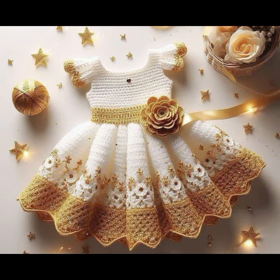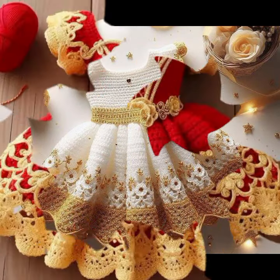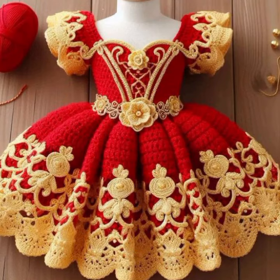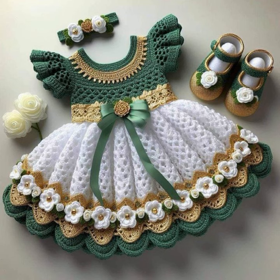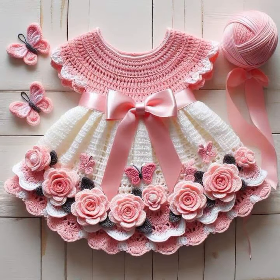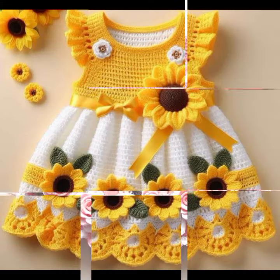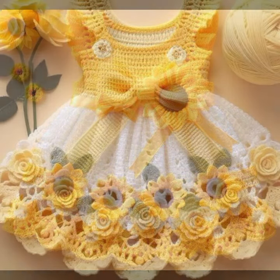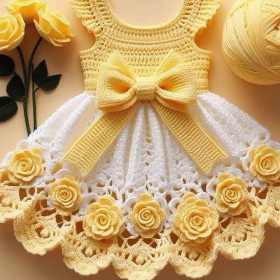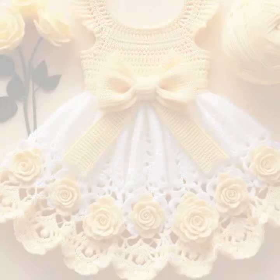I am back again with the most stylish, most demanded collection of beautiful and trendy baby crochet frock designs. Mind-blowing designs and ideas for your sweet babies you can see in this video. Every design is different, beautiful and trendy. Highly trending ideas, highly trending patterns you can see.